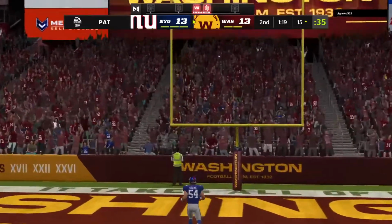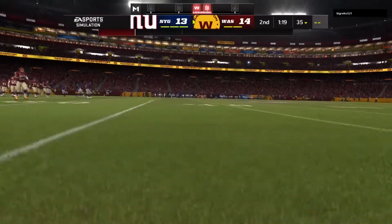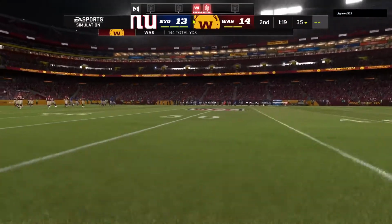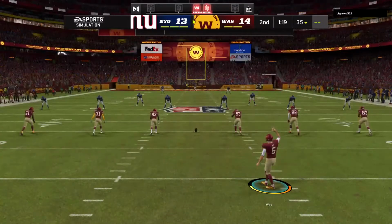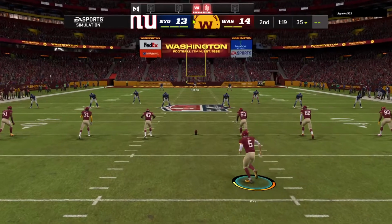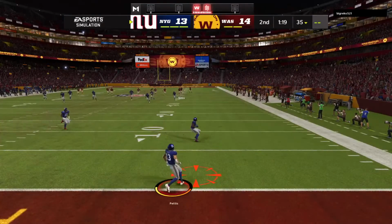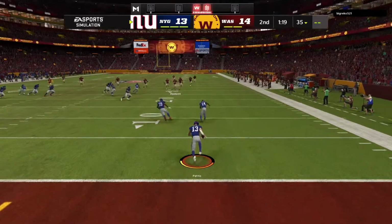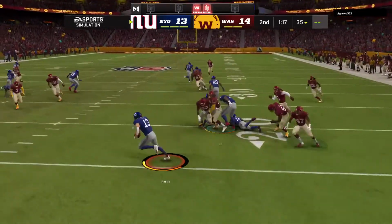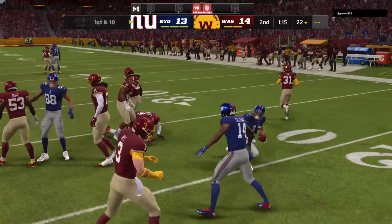And this puts him on top by a penny. It's 14-13. The kickoff unit is out on the field, and they will send this one away. Here's Dante Pettis on the return. And he returns this to the 22.